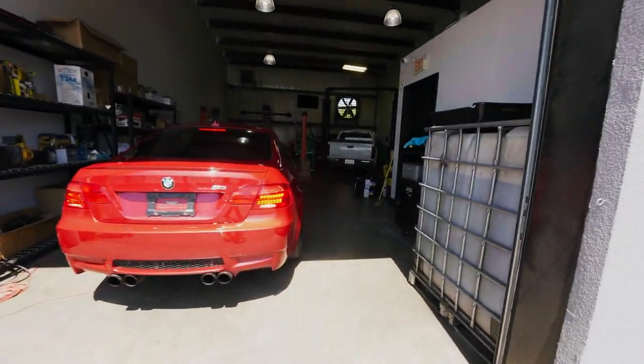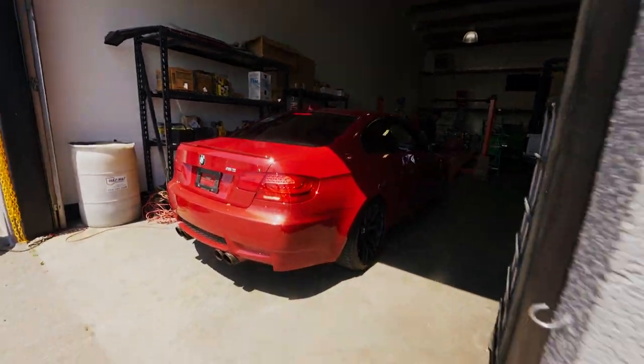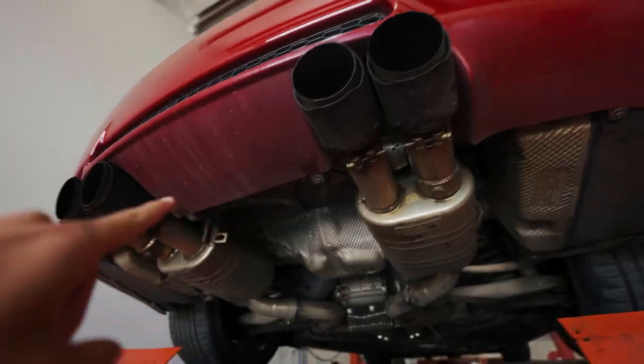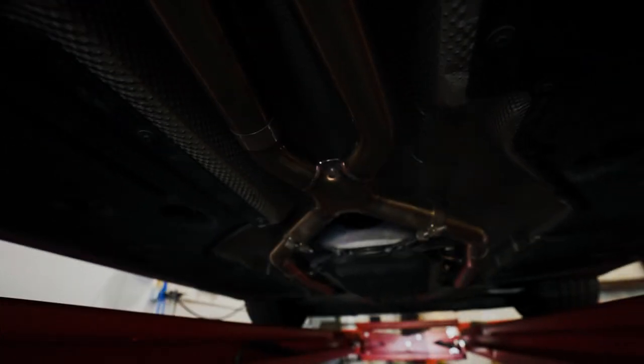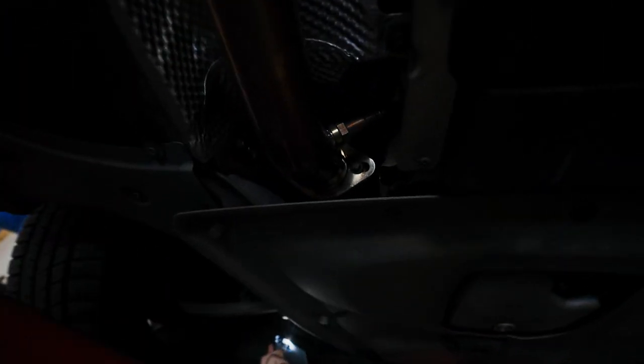On a lift for me just so I can see what's under it, make sure that this car is clear of any leaks or anything that I should be concerned about before taking the car home. So this valve cover and exhaust right here. As you can see, catalyst all the way back. That's why this thing is stupid loud. But it doesn't look like anything is leaking.